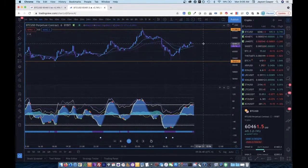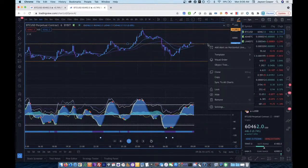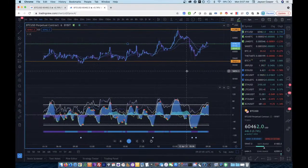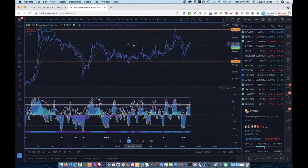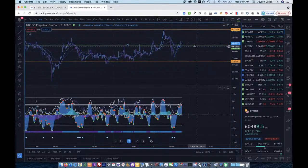We're literally at the halfway point between these two lines of support and resistance, which have been acting as our boundaries for this range. Let me make that green. And yeah, that green line, as you can see, has been acting as a support and resistance zone, a liquidity zone throughout this entire time that we've been trading this range.